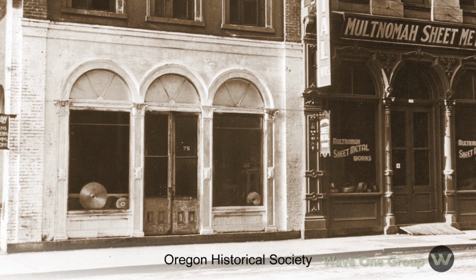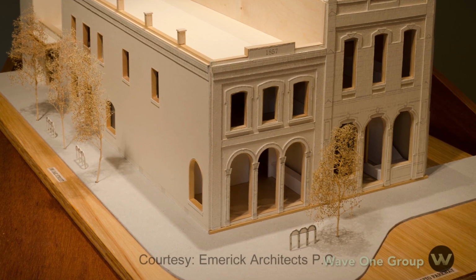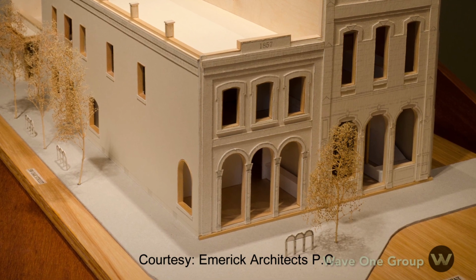Hallock-McMillan building was the fashion of the time, the Greek Revival look. As a cast iron fronted building, it is the only one we have of the 1850s. It's a significant building in its own way. It's a gorgeous little building.